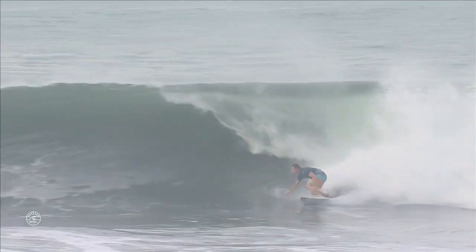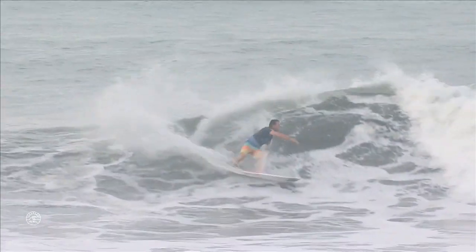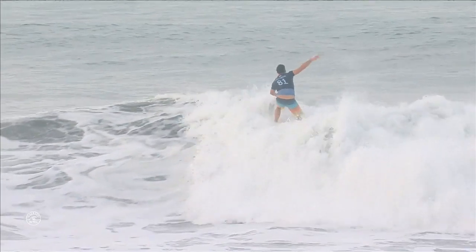Going for the big whip. Ferreira trying to save himself, and Joel Parkinson will ride this one out on the horn. Clean victory lap from the former world champ.